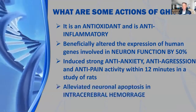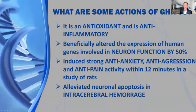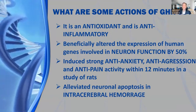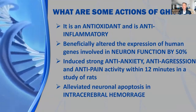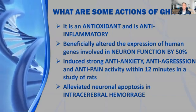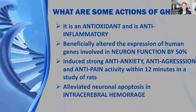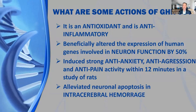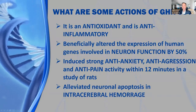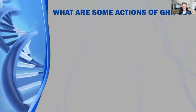Alleviated neuronal apoptosis and intracerebral hemorrhage. Let me explain that. If you have a head injury, you get hit in the head, and you'll have swelling or hemorrhage, bleeding inside of the brain. If you have ample GHK copper peptide in your brain, in your blood, the number of neurons that will die decreases dramatically, which is huge for maintaining yourself, your brain function if you're injured.